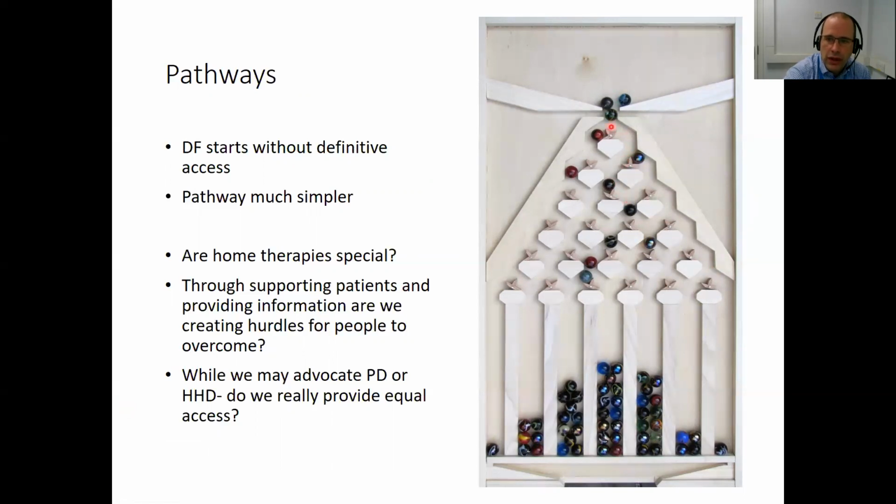Because if we're not careful, what ends up is PD or home therapies become a choice over here, a route that's very difficult to get to, and we end up providing too many hurdles for patients who want peritoneal dialysis to overcome. We contrast the patient who had 5 visits compared to the patient who had 1 and ended up on in-center hemodialysis. So though we might think these are opportunities to educate patients, to support them in their decisions, are we actually providing barriers? And while we may be advocating home therapies, are we actually providing equal access for all patients to get to choose a home therapy?